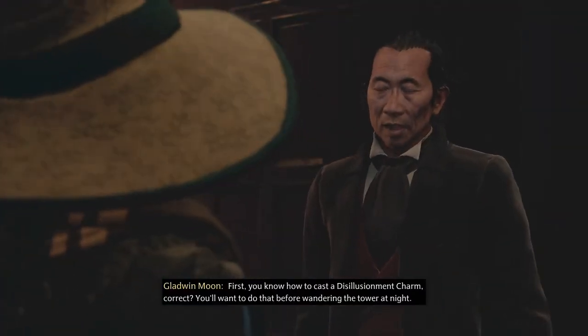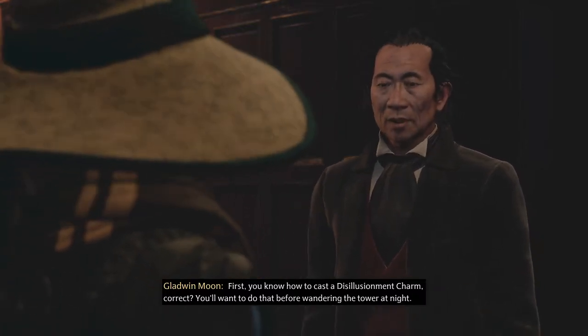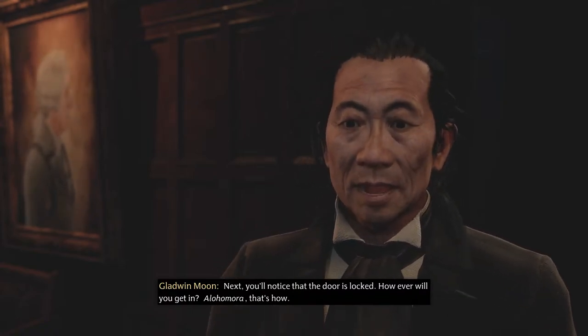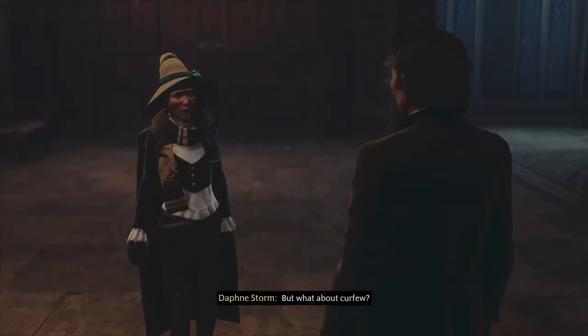First, you know how to cast a disillusionment charm, correct? You'll want to do that before wandering the tower at night. Next, you'll notice that the door is locked. However will you get in? Alohomora, that's how. But what about curfew?